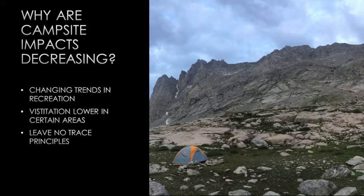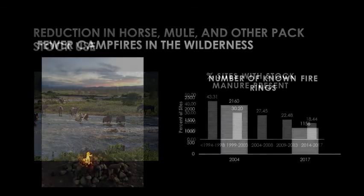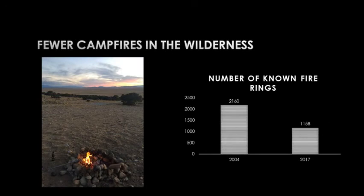So we can look at trends of recreation in the data set, and we can see that the use of horse and mules in the Absaroka-Beartooth has decreased dramatically. So in 1994, about 43% of all campsites had stock manure present. That's an indicator that a horse or a mule was there in the recent past. In 2017, we're finding that only 18% of all campsites had stock manure present, a decrease of 25% over 23 years. Really dramatic.